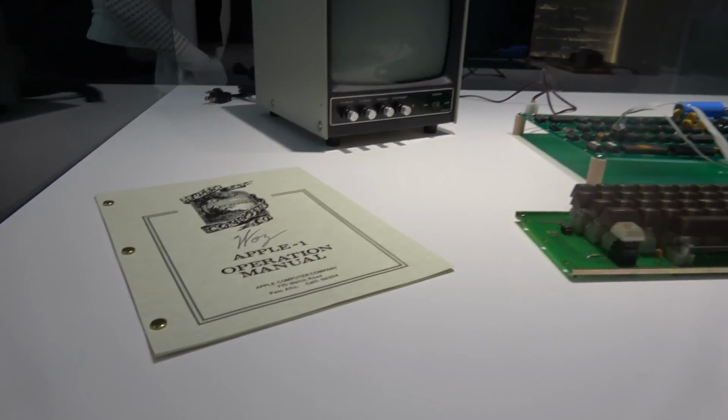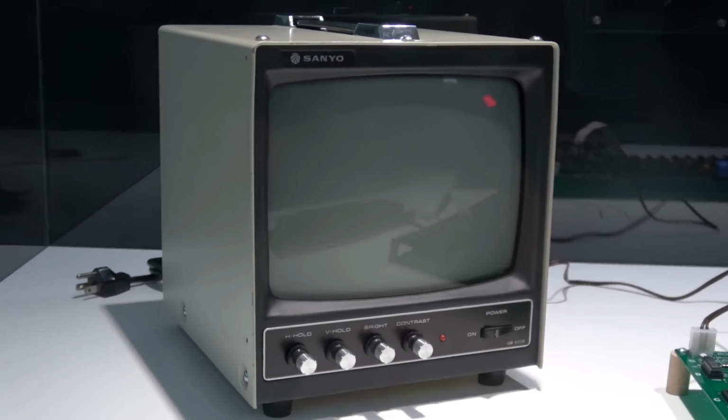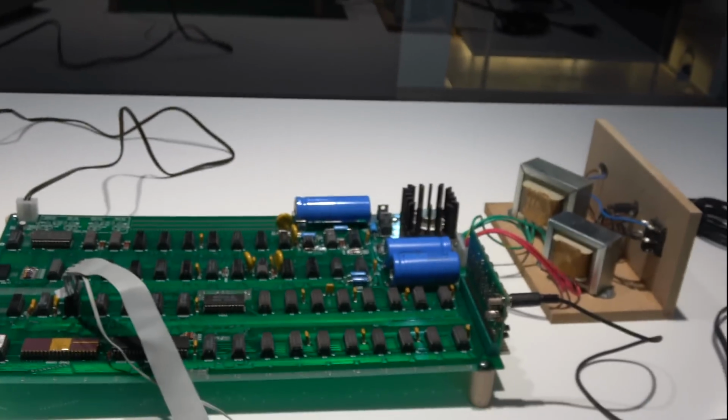Now we're in the computer area. Oh my gosh, okay. This is the Apple I, the first computer that Steve Jobs and Steve Wozniak made. Steve Wozniak alone designed the hardware, the circuit boards, and the operating system for the Apple I.